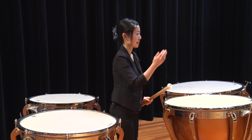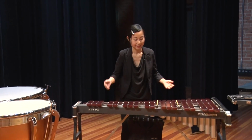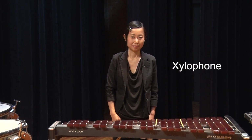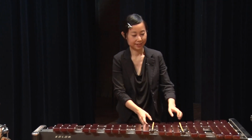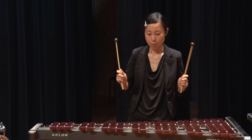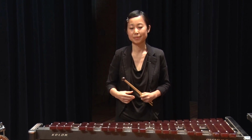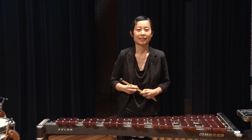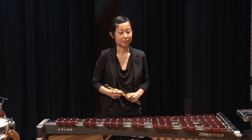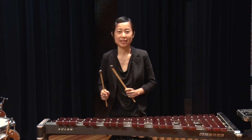Okay, now I'm going to talk about the next instrument. This one right here is called xylophone. This is like a wooden piano, but instead of using fingers, we use these plastic mallets to play. Notice how high this instrument can sound. And because it can cut through the orchestra very well, this is used to highlight the melody line of the orchestra. And we can play with flute, oboe, or violin. Now I'm going to play a tune you might recognize.